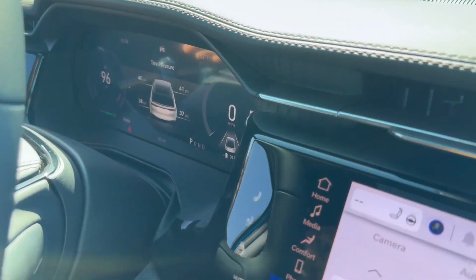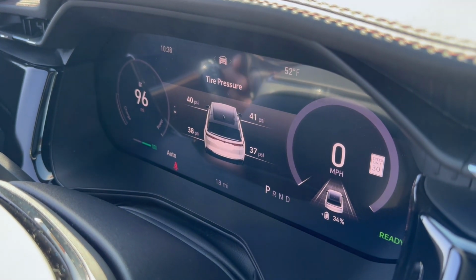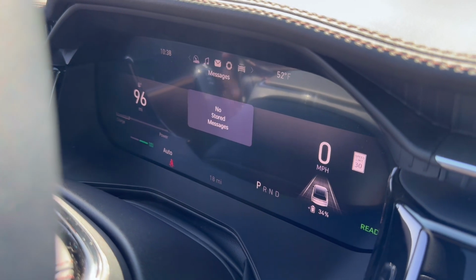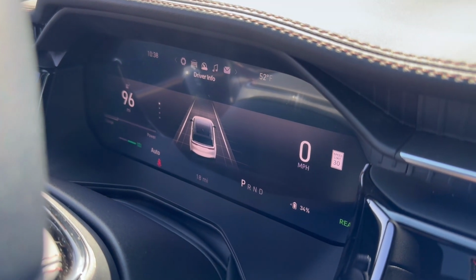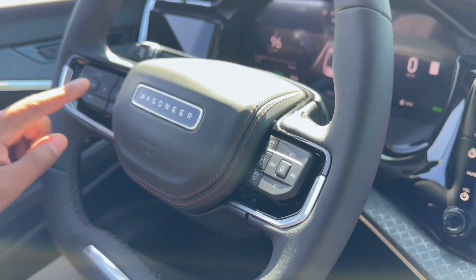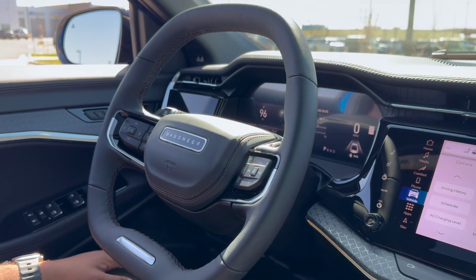Here you have another 12.3-inch cluster screen here. Where you get all your driver information. It is somewhat customizable, so you can set it up however you want. You can check messages, shows you what music's playing, stuff like that. Your safety features can show up there as well. It's nice. I mean, it works well. It's not very laggy. You press something and something happens, which is nice.